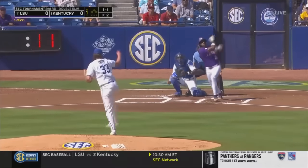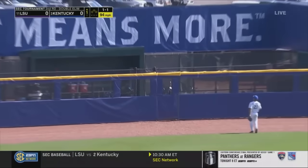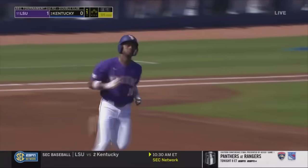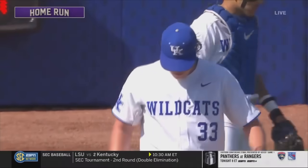7th in the SEC. That ball shot out to left. It is hit hard. Waldschmidt watches it sail into the bullpen. Home run. Michael Braswell III, just his 2nd of the season.